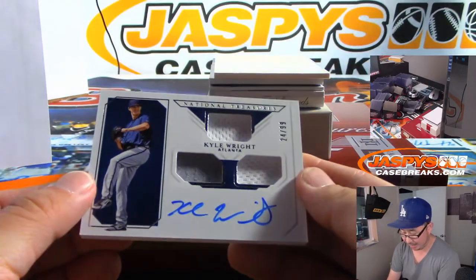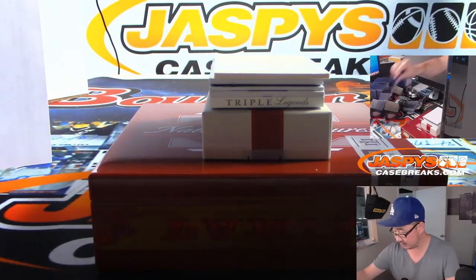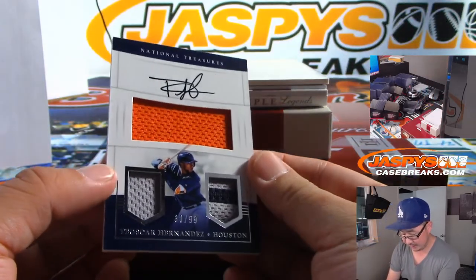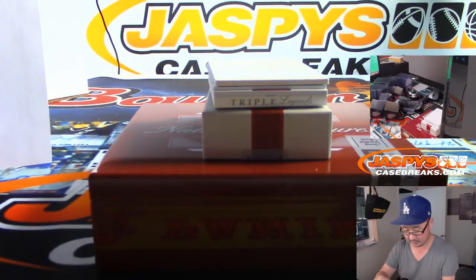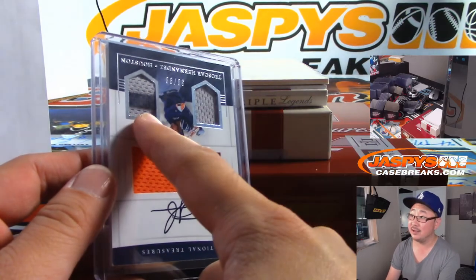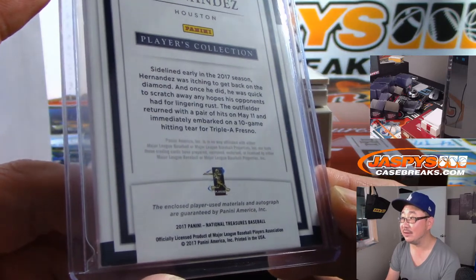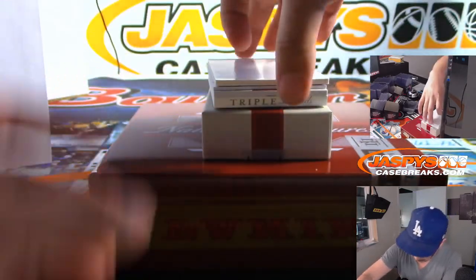All right. We got Kyle Wright, 24 out of 99. 2-color triple relic and auto. Number 4, Steve Locke. Then we've got triple relic and autograph, Teoscar Hernandez, 30 out of 99. If you turn these around this way, it looks like a jack-o'-lantern face. There are the eyes, the mouth. And that's from 2017. I was like, they don't have this design this year. Yeah, an old players collection, triple relic and auto. Going to 0, Roger, with that one as well. A couple more than the book.